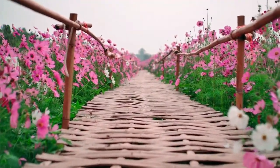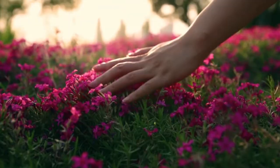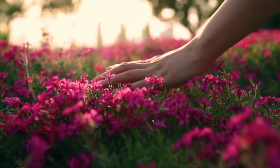Today, we'll talk about garden pathway mosaic ideas. Hopefully, the pictures presented will provide inspiration for all of you. Let's just get started.